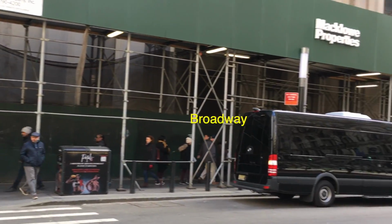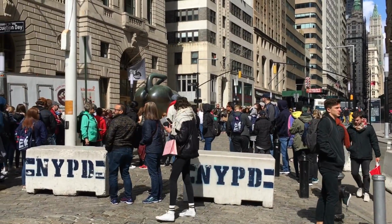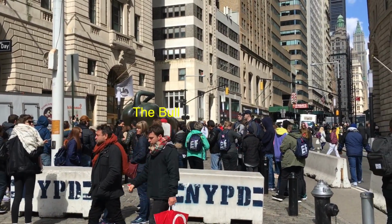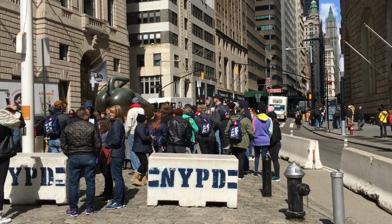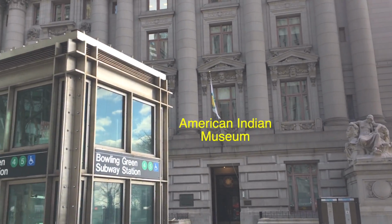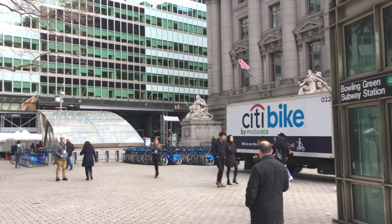Continue walking south on Broadway. It looks like this. Of course, there's construction, there always is in New York. And eventually you'll come to the Bull, the famous Bull. There you can stop for a few minutes, take some photos if you like, and just keep walking south. Soon you'll come upon the American Indian Museum with a big plaza in front.